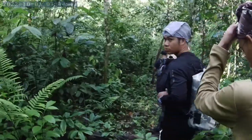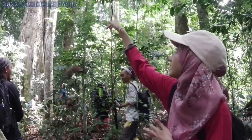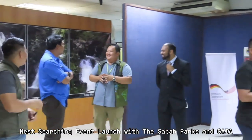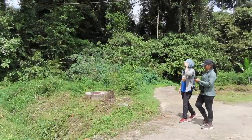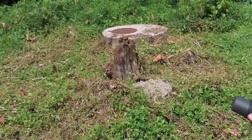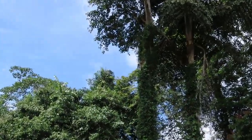One of the main activities of our helmeted hornbill project is hornbill nest searching. The objective of this activity is to locate active and potential nest holes of helmeted hornbills in our project sites. It is important to locate hornbill nests in the wild so that we can better monitor and safeguard these nesting trees. Furthermore, observation of the nesting behavior helps us understand more about the feeding diet and preferred nesting conditions.